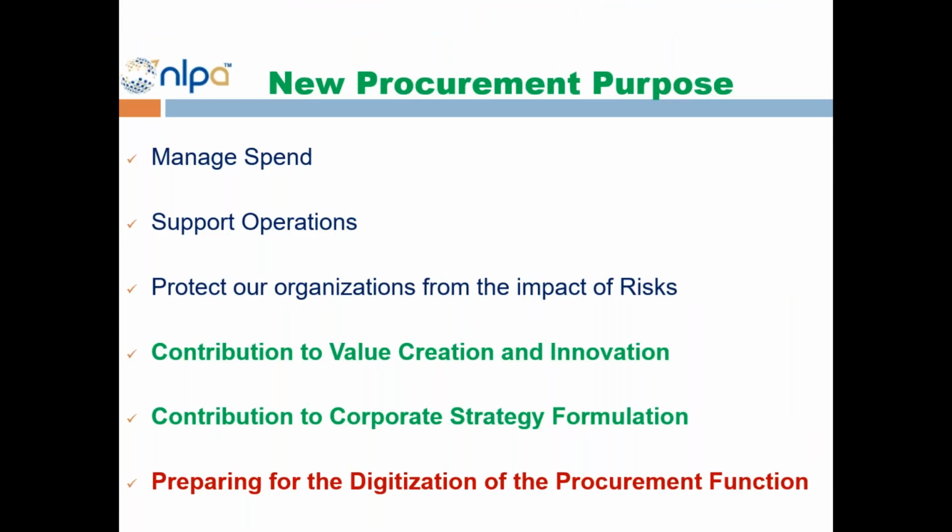So the new procurement purpose. Remember, we started with the procurement purpose. Managing spend, supporting operations, protecting organizations from risk, contribution to the value creation and innovation processes of organizations, contribution to the development of corporate strategy formulation, as we went over, and preparing our function, and I put that in red, our procurement function for digitization. What does that look like? Are we doing our due diligence?